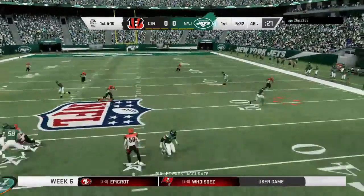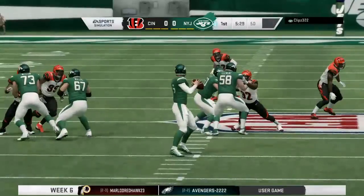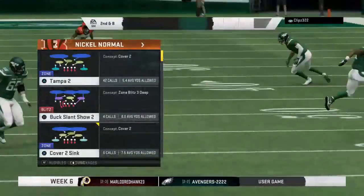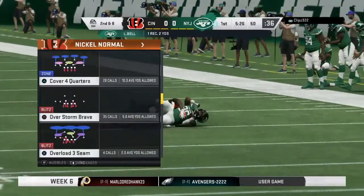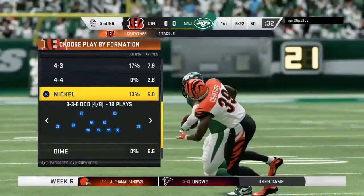He'll look to throw. Caught here by Bell. And he's down right around midfield after a gain of 2, maybe 3. It'll be a 2-yard gain, and it'll be a second down at the 50-yard line.